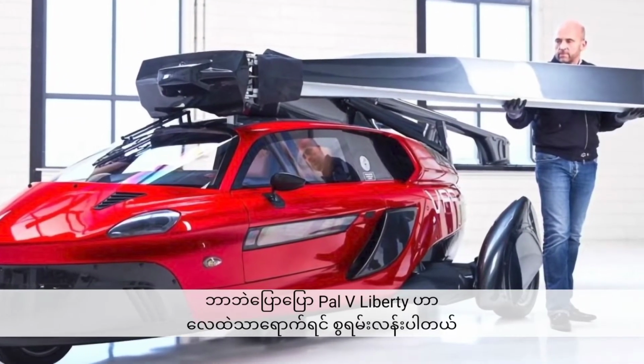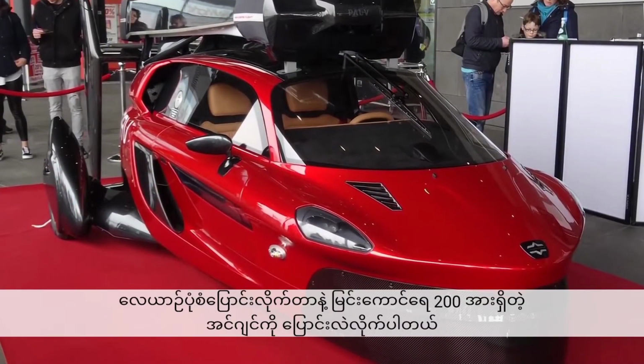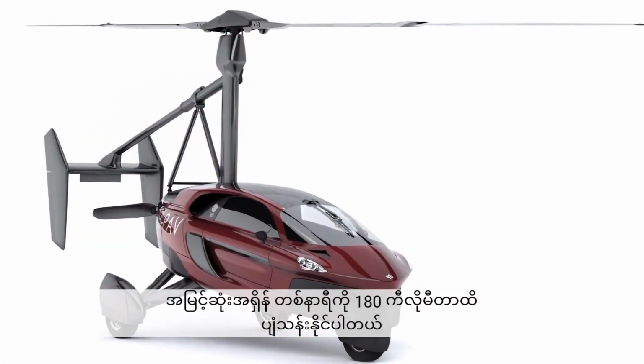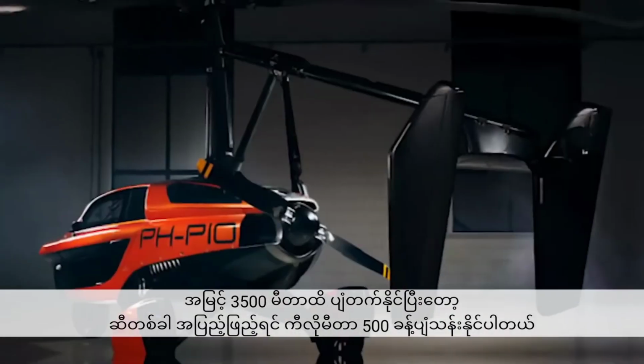However, once it's in the air, the PAL 5 Liberty becomes truly impressive. That's because in flight mode, the vehicle switches to a 200 horsepower engine, allowing it to get to a maximum speed of 180 kilometers per hour at an altitude of 3,500 meters for a max distance of 500 kilometers before needing to refuel.